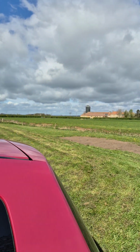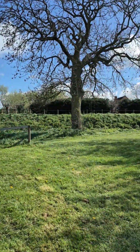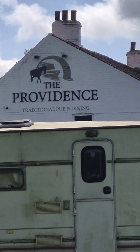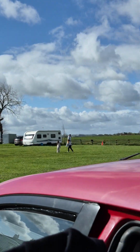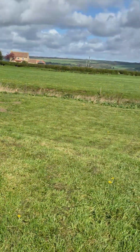This is where I'm situated at the moment, a very windy field near Malton, at the Providence pub, and they have a shower and toilet block. So I've just had a shower, and there's a few campers and tents here. Anyway, there's a stream down there.